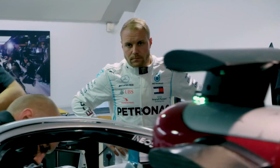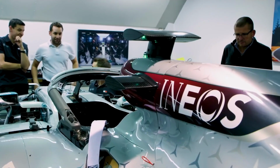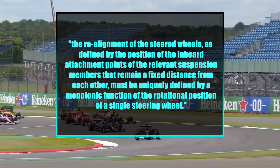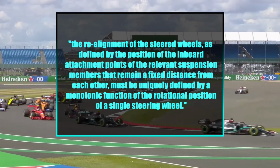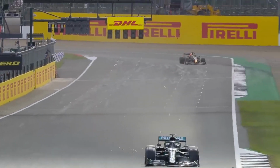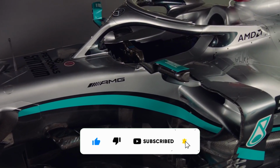And by the end of the 2020 season, the FIA decided to ban the DAS system effective from the 2021 season onwards. The ban was primarily based around Article 10.5.2 of the technical regulations, which states that the realignment of the steered wheels, as defined by the position of the inboard attachment points of the relevant suspension members that remain a fixed distance from each other, must be uniquely defined by a monotonic function of the rotation position of a single steering wheel. In essence, the DAS system was ruled to be in violation of this regulation as it allowed adjustments to the toe angle of the front wheels beyond what was considered acceptable by the FIA.